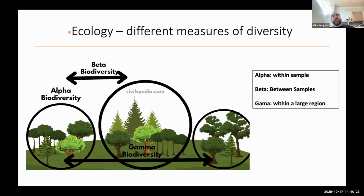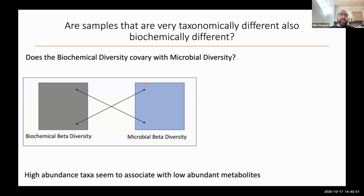And I really want to drive home this idea that we're studying an ecosystem using ecological means. There's a whole set of mathematical approaches to study ecologies. We can look at things like beta diversity, alpha diversity, gamma diversity, which I've never really used. Alpha diversity is the diversity of the sample, how diverse a particular sample is. And beta diversity is how different different samples are from one another.